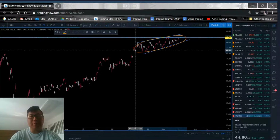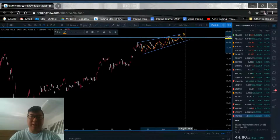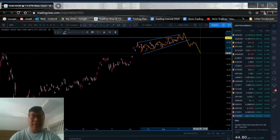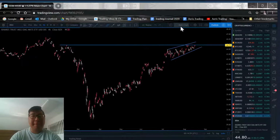So I like that kind of structure. Again, this is so corrective that it's a no-brainer for me to think that the first down move I get out of that structure and lower time frame correction is the valid sell for me, looking at this from a higher time frame perspective. Okay, so that is EEM.